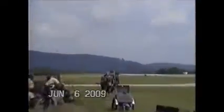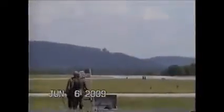Jim Beasley's going to bring this airplane around and we're going to land. And out in front of us, I believe we're getting set up for the big battle. The Beast. Take out a few Germans.